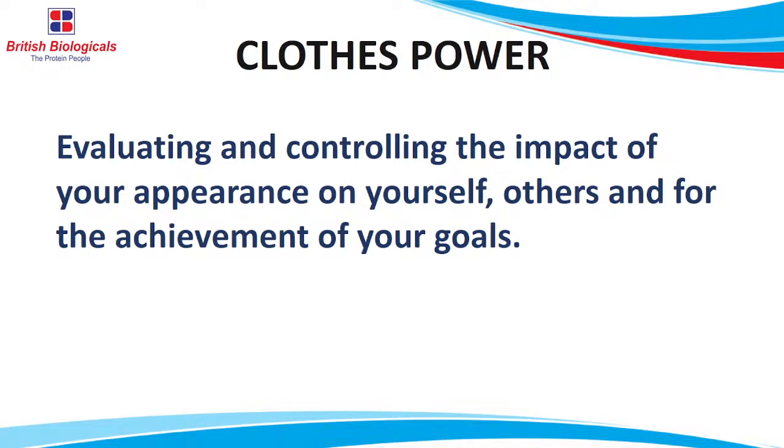clothes power. Why do we say clothes power? Evaluating and controlling the impact of your appearance on yourself, others, and for the achievement of your goals, right? So why are we talking about clothes in that way? The way you present yourself, the way you dress will automatically make you come closer to your goals. It'll help you to achieve your goals for that particular day or that particular week or that particular month. What is it that you want from your particular life?